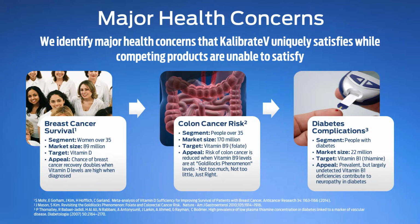It explains when vitamin B9 levels are low, colon cancer risk is increased, and that when vitamin B9 levels are high, colon cancer risk is also increased. Not too much, not too little, but what it describes as the Goldilocks phenomena. Just right is when colon cancer risk is reduced by up to 25%. These 170 million people will want to be satisfied that their vitamin B9 level is just right.